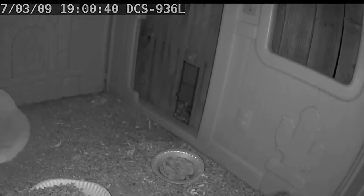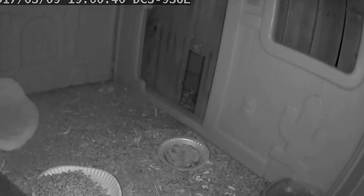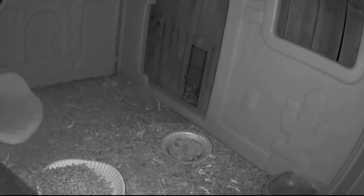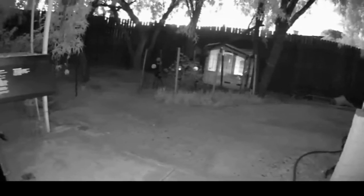And here's what it looks like on the inside. So you can see I've put kibble down, I put some water in there. There's the little slot that goes out into the secret alley. Here's what it looks like from my back porch. And you see how it looks lit up?